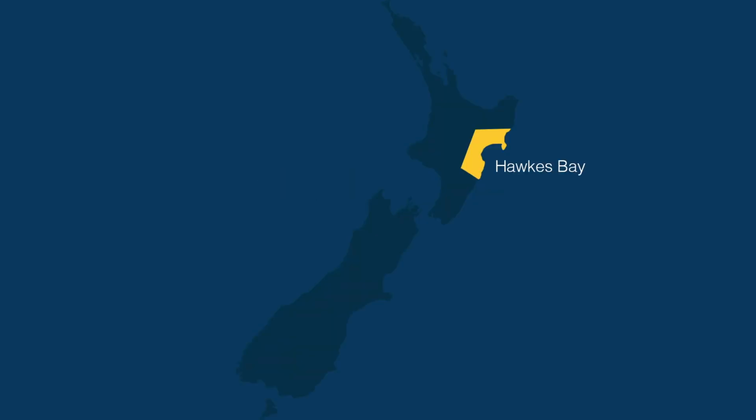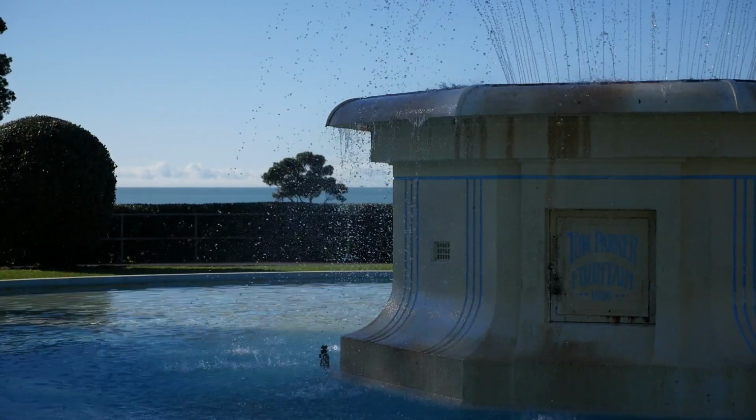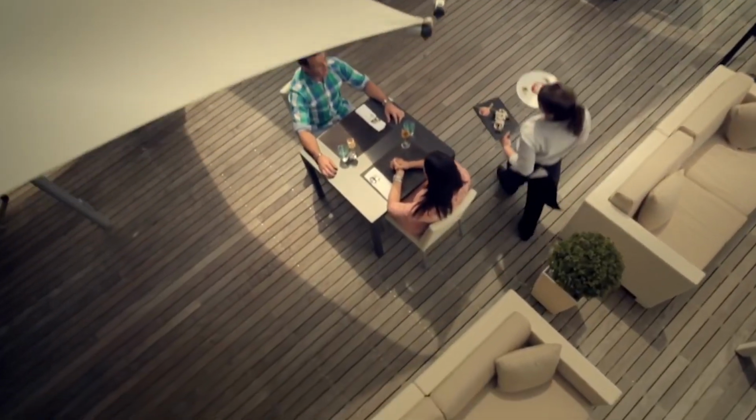The main attraction in Hawke's Bay is simply the weather. That's why people come here. It always seems to be a couple of degrees warmer than anywhere else in the country. And there's plenty to do. You know, plenty for the kids to do, plenty for mum and dad to do. That's what brings them here. You know, the big decision is which coffee shop we're going to.